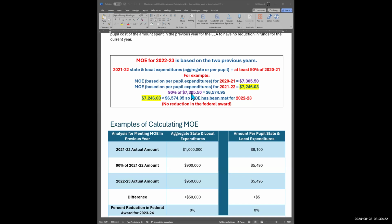Well, 90% of 7,305, remember that third year, that prior year, 2020-21, is 6,574. And so we are above that 90%. So maintenance of effort has been met now for this third year. So you see the third year is what we're looking at retrospectively 2 years prior. So if there were a difference and we didn't spend at least 90%, then whatever that overage would be deducted from the current school year.